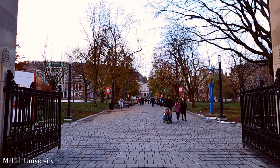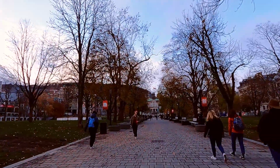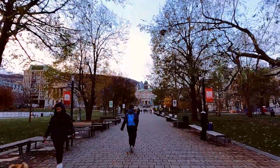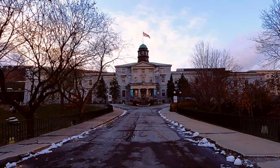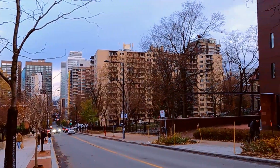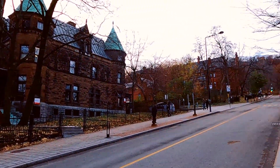Among all the universities in Montreal, McGill might be the most famous one. But I came here not mainly for touring the campus. Instead, I wanted to walk through the campus and get to the highest point in Montreal. In the back of the university is Mont Royal, the mountain that this city was named after.